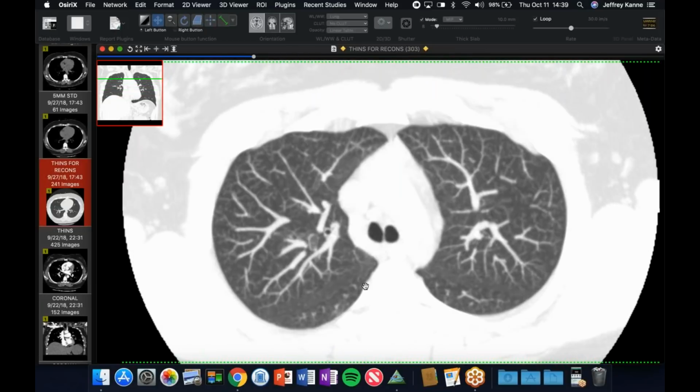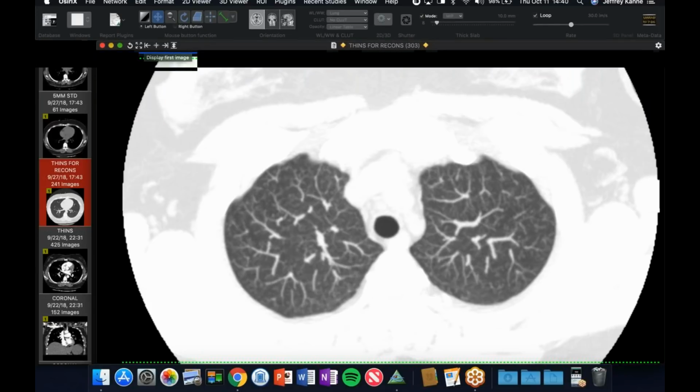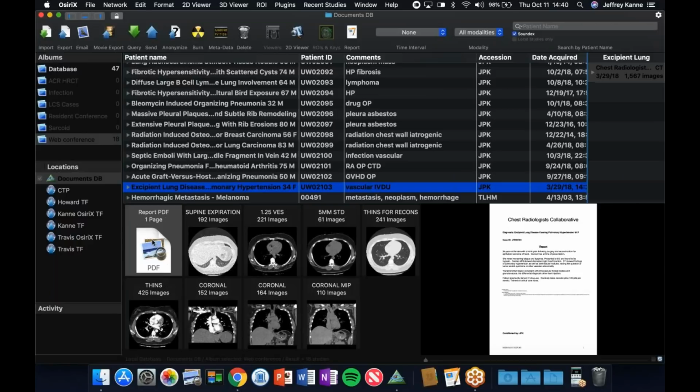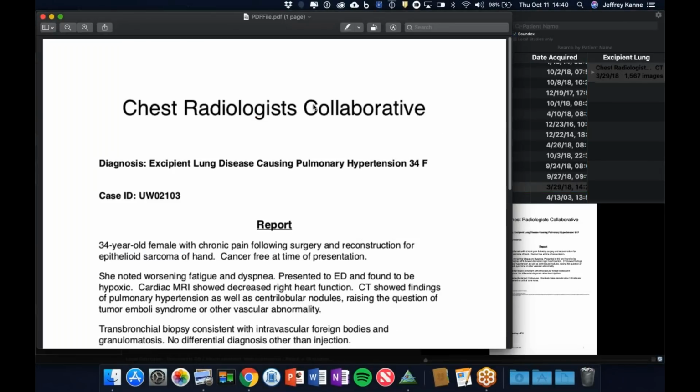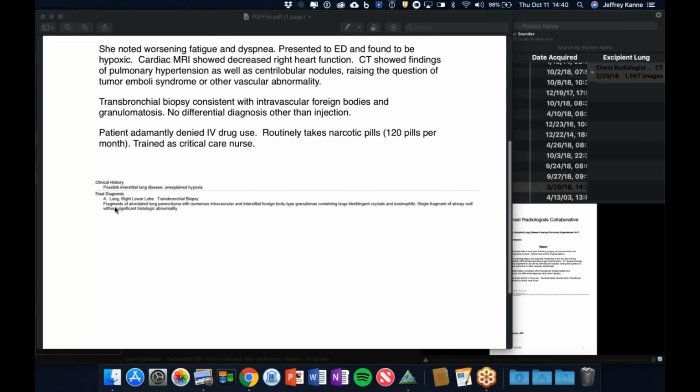So the thought was, could this be a pulmonary tumor embolism syndrome, sort of a micro tumor embolism syndrome, where you just develop diffuse intravascular metastases that can lead to pulmonary hypertension. So she underwent a bronchoscopy and a transbronchial biopsy, and there was no tumor seen, but what was seen, here's the report, was this.